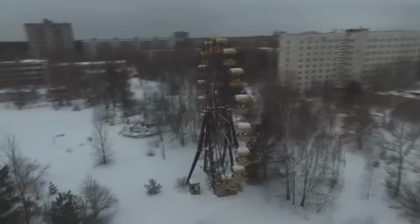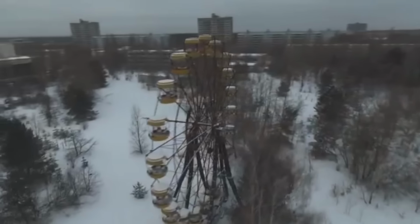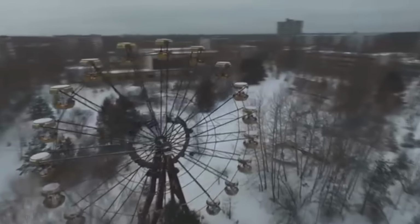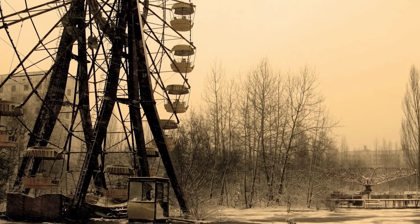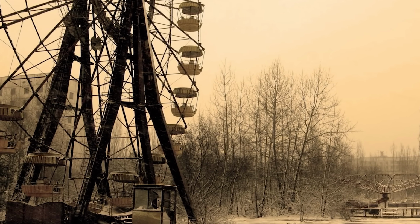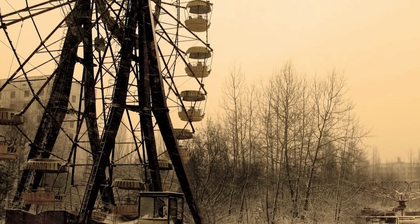The Pripyat amusement park was days away from its May Day opening. It was hastily opened early as a diversion for residents concerned about the obvious damage to the power plant, which would have been visible from the top of the ferris wheel. Later in the day, they were instructed to evacuate for 3 days, unaware they would not return.